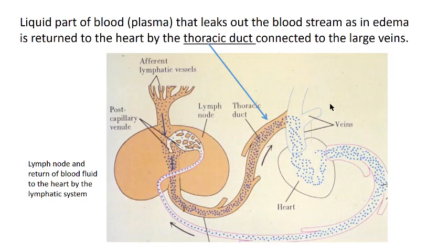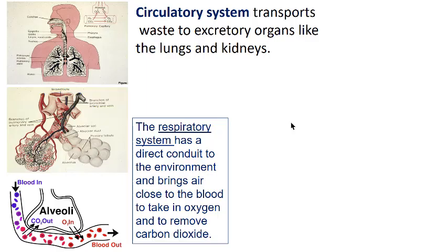Now, I mentioned that the lymphatic system returns the fluid that leaks out of the blood to the heart. If you've ever been stung by a bee, you know it swells. So the fluid leaks out right after the capillaries, and then it has to be returned through the thoracic duct that we can see. The circulatory system transports waste to excretory organs like the lungs and the kidneys.